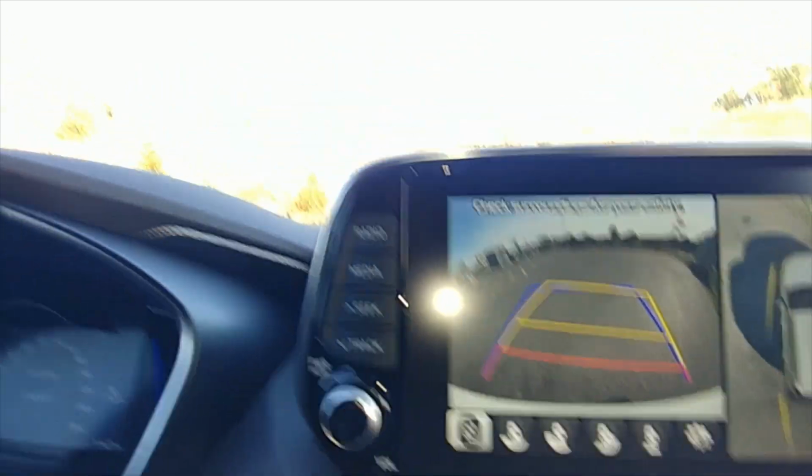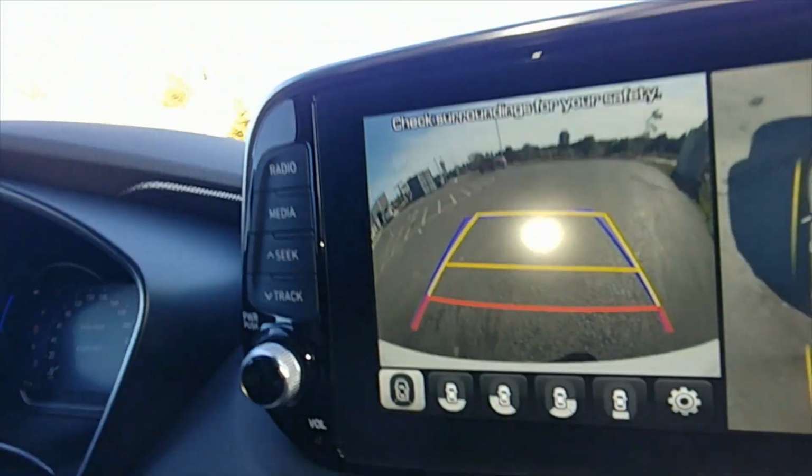Sorry, what's that flash from? Jeez. Missed it.